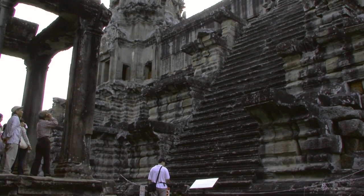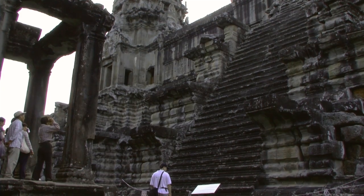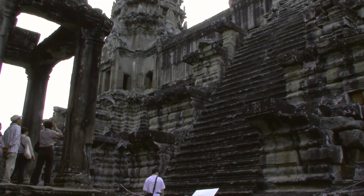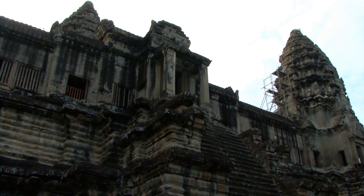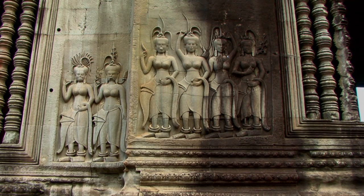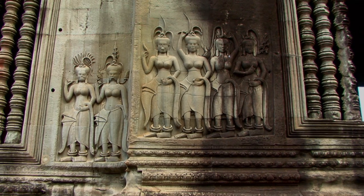Sandstone of various colors was the chief material employed by the Khmers. Limonite was also used. The stone was cut into huge blocks, which are fitted together with great accuracy without the use of cement.